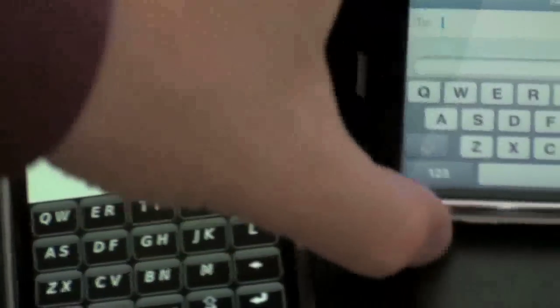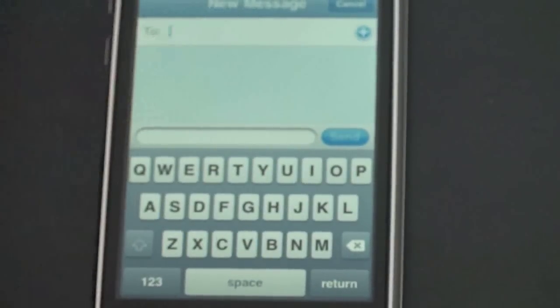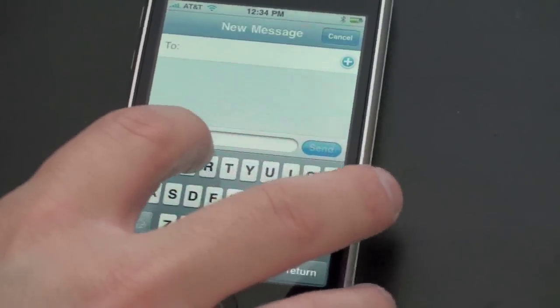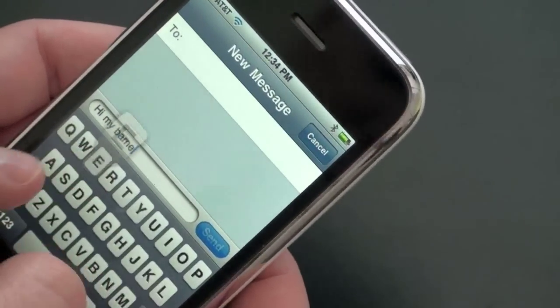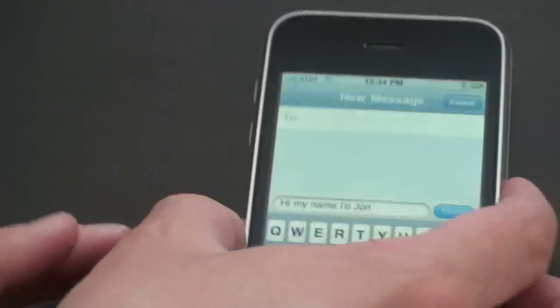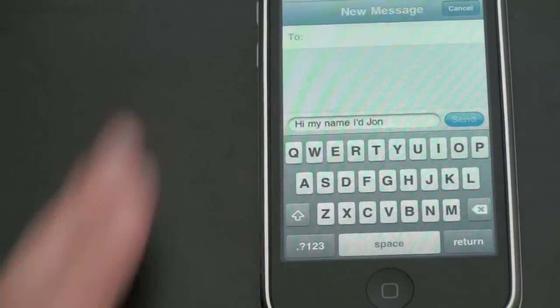So let's try typing the same thing now on the iPhone keyboard, which is one letter per key. And let's see if we get any more accuracy with this one. And we'll type, "Hi, my name is John" again. So a little bit closer. "Hi, my name is John," but not bad.